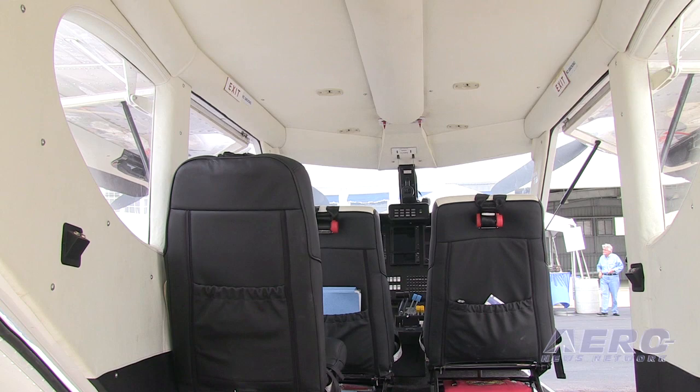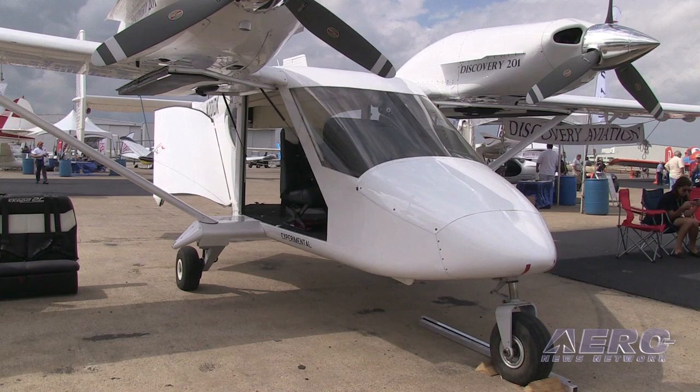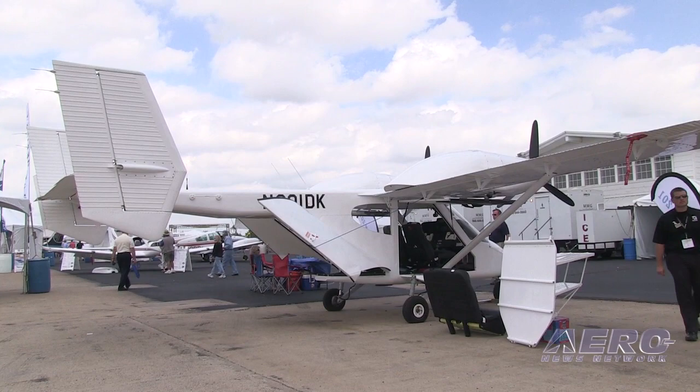What kind of price point are we looking at, and where will it be manufactured out of? We're looking at a starting selling price of around $950,000, and we're going to be manufacturing it in Melbourne, Florida. We're working with Liberty Aerospace there. They're going to be manufacturing it under their production certificate. So we have a system down there that works, and we're pretty confident that we're going to have a pretty smooth launch on the aircraft as a certified aircraft.